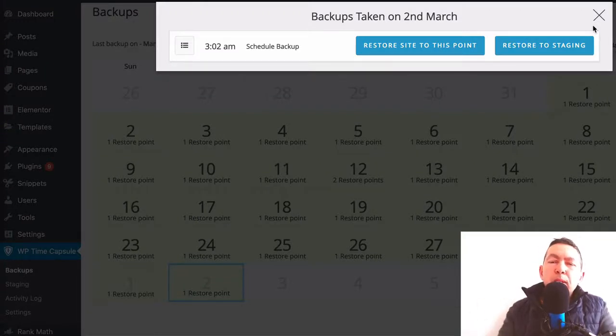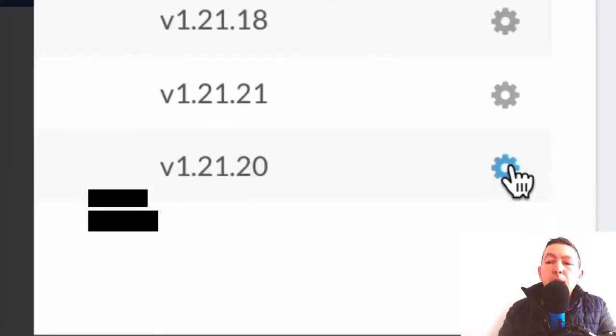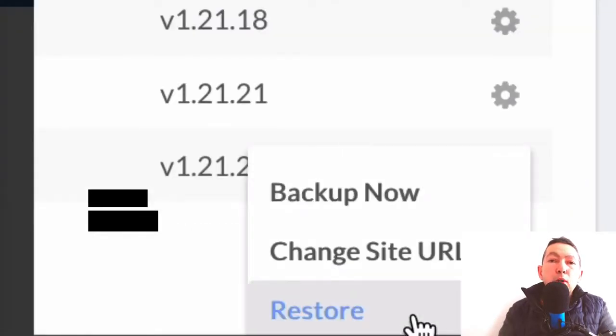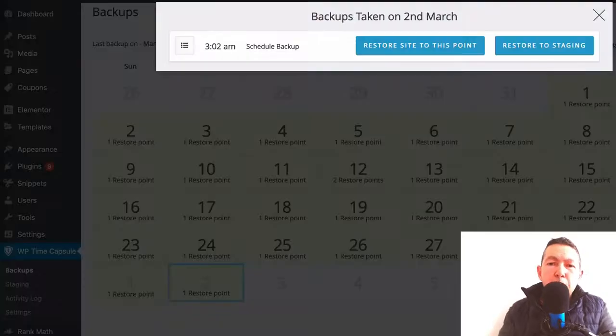But with WP Time Capsule, you have your plugin locally on your website, but you also have the dashboard. So if the worst were to happen to your website, you could always log into your dashboard here, click on the cog and click on restore. And that is worth paying for. Trust me, from somebody who has hosted hundreds of websites and lost a few and had to start again, that is priceless. And in fact, you don't need to have hosted many sites. You only need to have one website to be able to appreciate how good that option is. Anyway, let's go back to the blog.